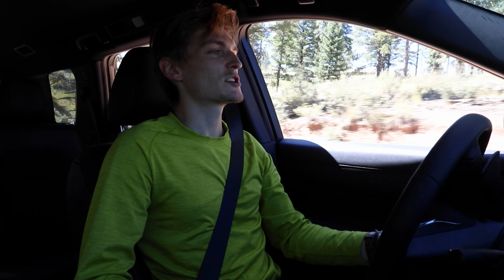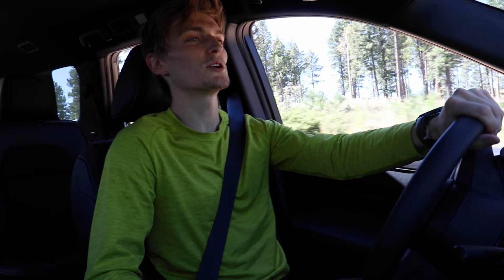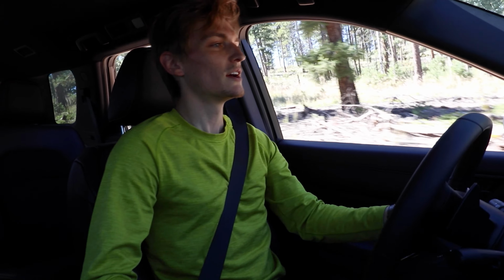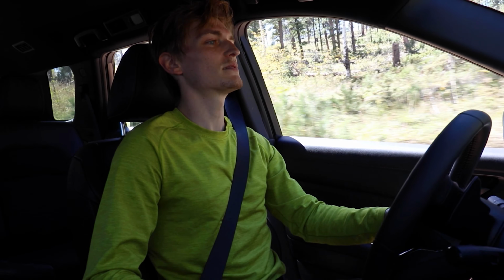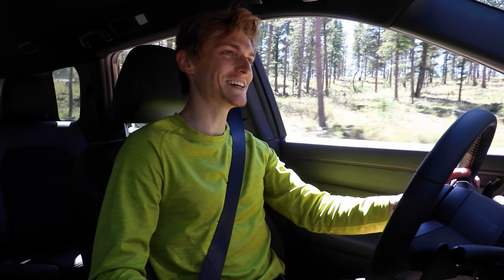Yeah, the stiffer suspension definitely makes sense out here. I get it now. It's a little bit firm on the road over some broken pavement and potholes, manhole covers, that sort of thing. But yeah, with the Open Country all-terrains out here, it totally makes sense. Yes! I love this. So much fun.